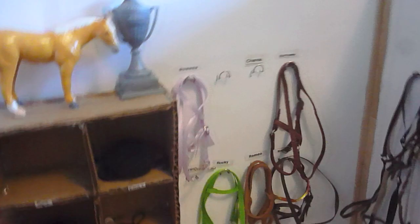Then over here we have the parade bridle and then some breast collars and breastplates and all that fun stuff. And then we have a bunch of bridles. I still need to get to more tack making. I don't have enough tack in my barn, so that's one of the things on my list to do this year, is make more tack.